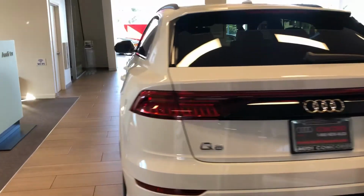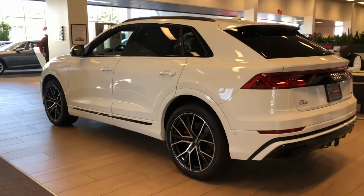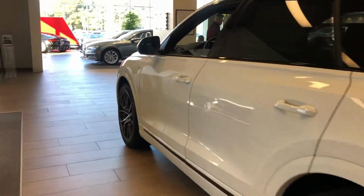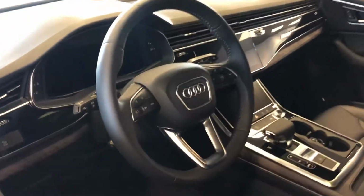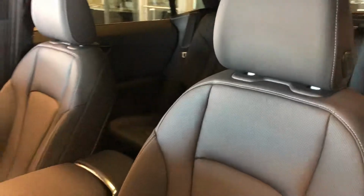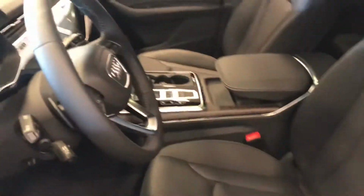This is in the showroom here at Audi Concord. Got perforated seats.